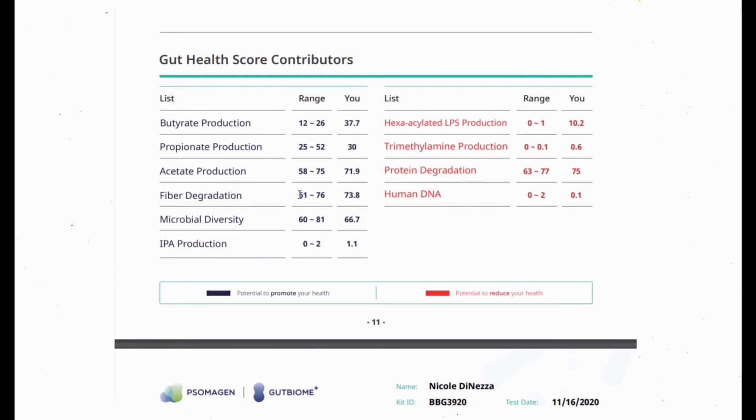Again, I mentioned this with the saccharolytic fermentation part of my BiomeFX. This is more in line with what I expected based on how I eat, because I eat quite a lot of fiber and whole grains, and I really try to feed my butyrate producers a lot. So higher end of normal is more in line with what I was expecting. The microbial diversity you can see is on the lower end of the normal range, so I need some work on that for sure.